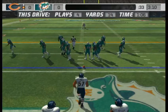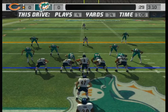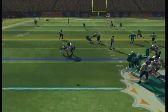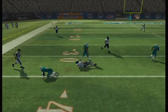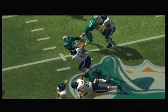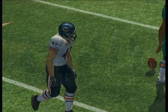Second and 10. Ball on the 44-yard line. Watch the screen. The backs are lined up in an I. Play action. Throws it, and it's complete. Tillman makes the tackle. This is a great block. He just barrels into the defender, taking him right off the turf. Now that is a textbook block right there.